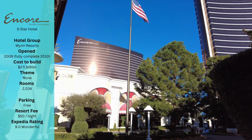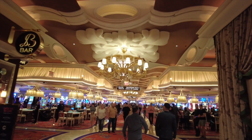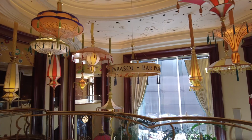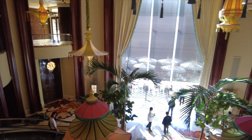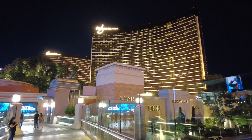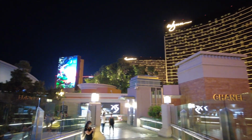In December 2008, the sister property Encore Las Vegas opened. Wynn declared his $5.2 billion complex finished in May 2010 after making a few additions to Encore. The Encore Hotel Tower is nearly identical to the Wynn Tower, both using bronze glass. Encore is 48 stories, slightly more than Wynn, but houses about 700 fewer guest rooms.